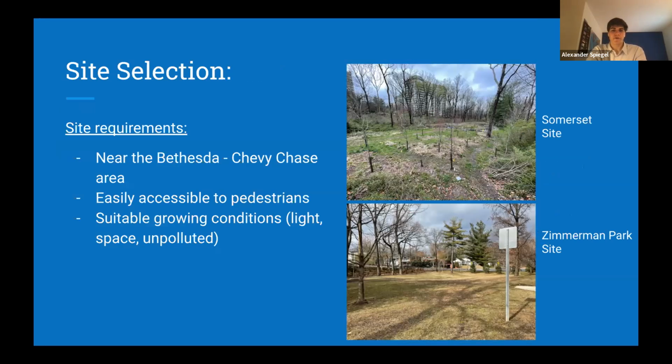We had 3 main requirements for our site selection. These requirements included that it had to be near the Bethesda Chevy Chase area, easily accessible to pedestrians, and have suitable growing conditions. These conditions included adequate light, adequate space, and it had to be unpolluted. So that's how we came to the selection of the Somerset site. As you can see in the picture at the top right, there's plenty of space, and really there's space to grow, which is very important.